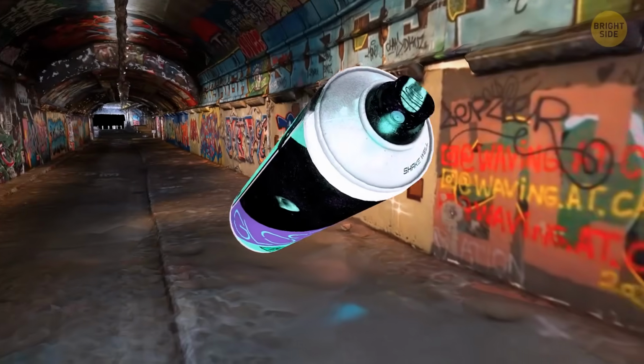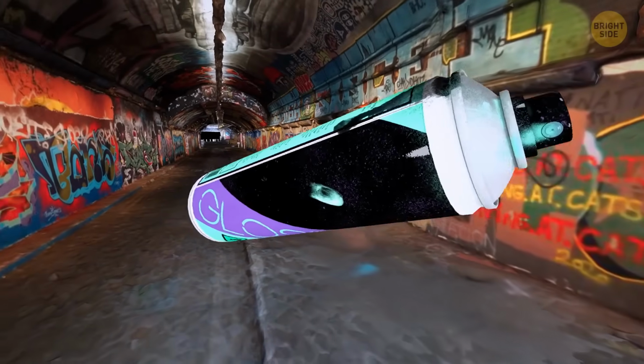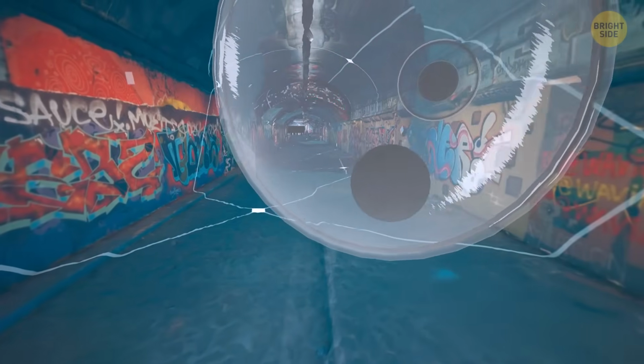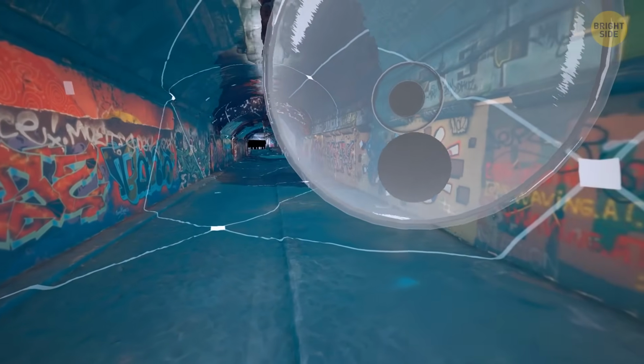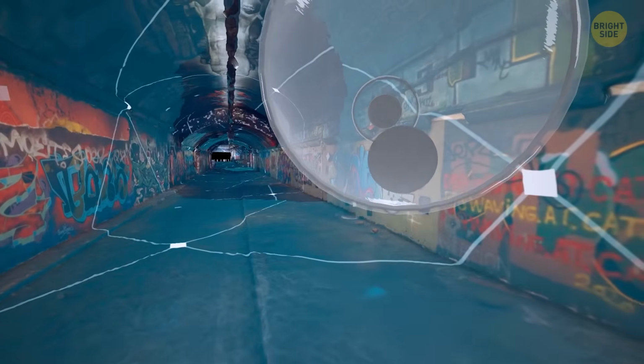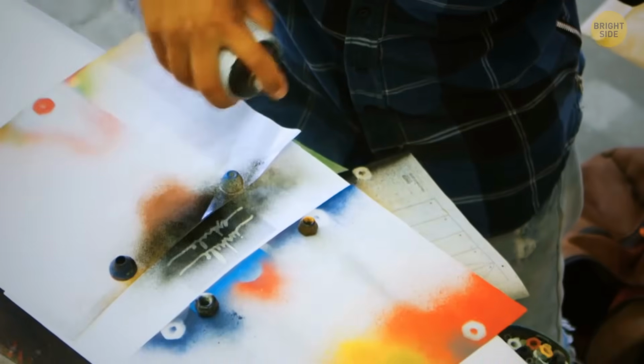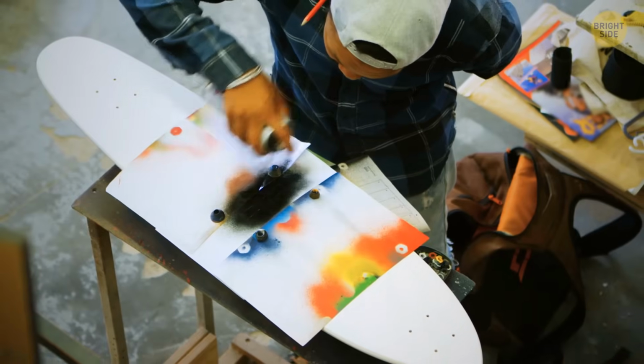The same goes with spray paint cans. When you shake it, it makes a weird noise. But what is that thing in there? It's called a pea, and it's meant to hold the paint mixture in place and maintain its shape. They generally make it out of plastic, metal, or ceramic. It basically acts as a whisk to make sure your paint is well mixed together before you apply it to your surface of choice.